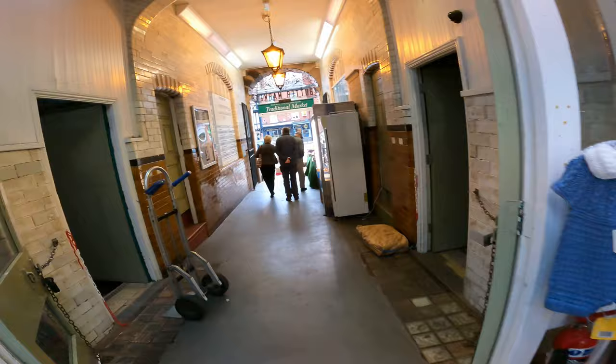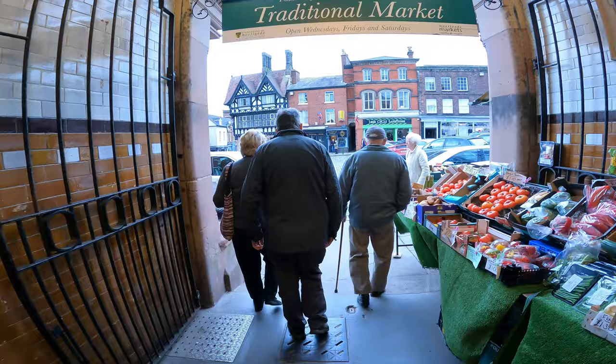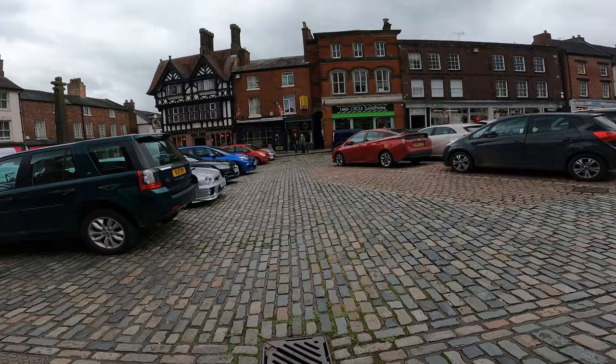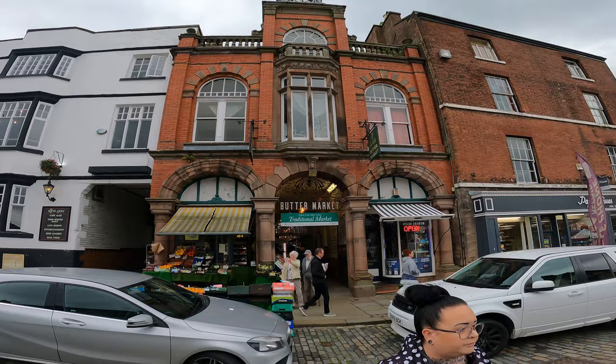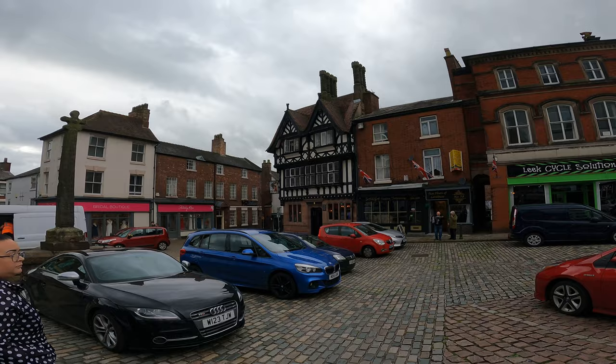Not a very big market, but it's not about the size of it, is it? It's the quality that's in there. And that brings us out just here, guys. Yeah, there's a market here at the weekend. I'm just going to give you a few shots around so we can see how nice this lovely little town is. Whoa, look at that, the Bird in Hand.